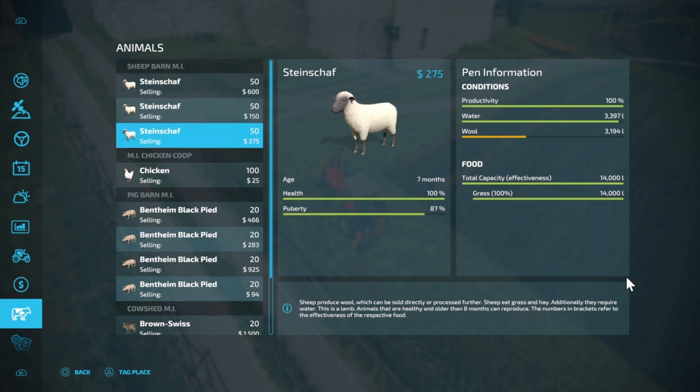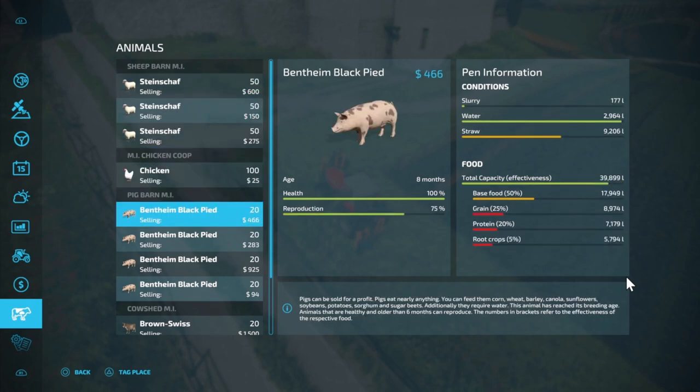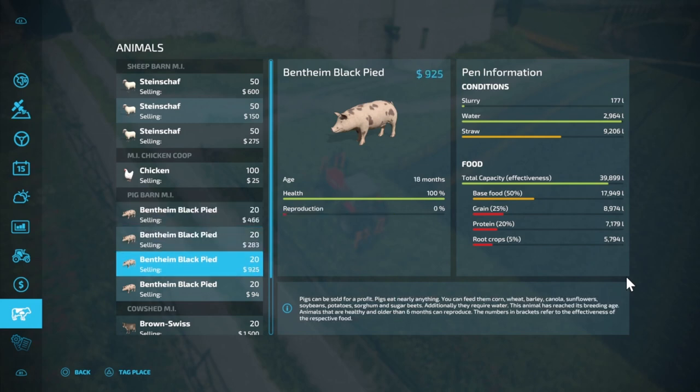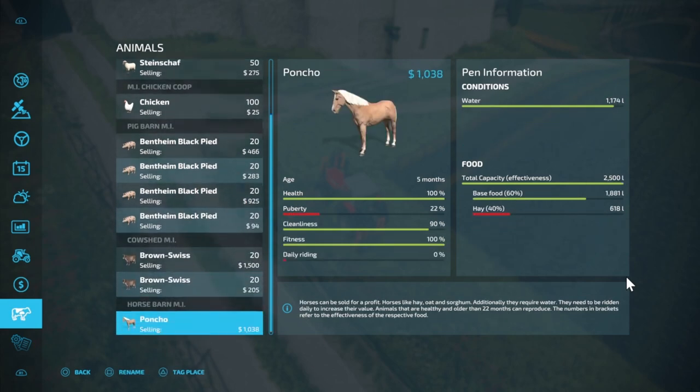There's 150 sheep in it now. They're running through the water pretty quick, and they're almost halfway through puberty. Okay, they're not bad. Pigs are moving along too pretty quick. They just had some new ones this month. Ooh, look at that, almost full of it. 18 months, here we are. So almost $1,000 a pig. Not bad, almost 20 grand right there. Woo, that's gonna be nice.